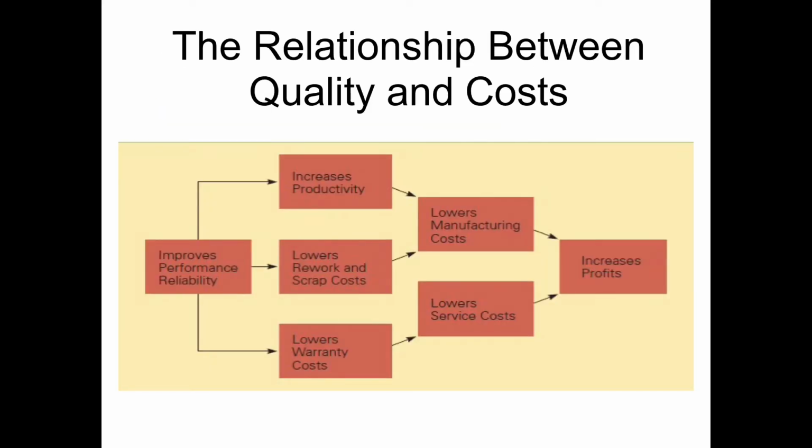On this slide, we see the relationship between quality and cost. So, as was mentioned earlier, it's important for us to improve performance, reliability, or quality. And when we're capable of doing that, we're able now to increase productivity because time is not wasted producing poor quality products that cannot be sold, leading to a direct reduction in unit costs. This will also lead to lower rework and scrap costs associated with defective products. And it lowers warranty costs and reduces time associated with fixing defective products. So when these three are accomplished, we're able now to lower manufacturing and service costs. In the process, this will increase the profits of the organization.